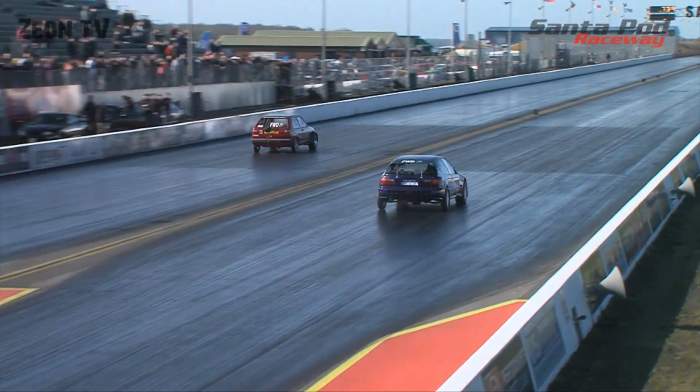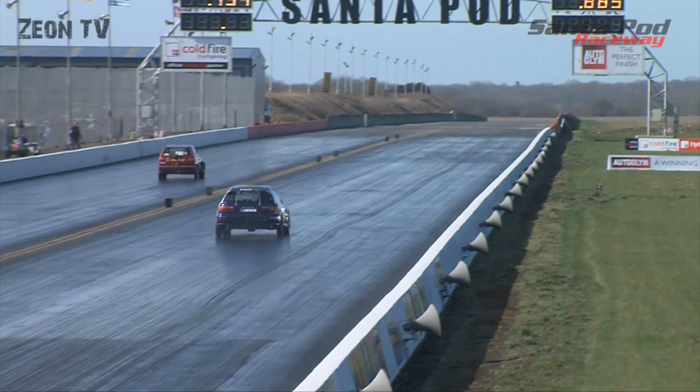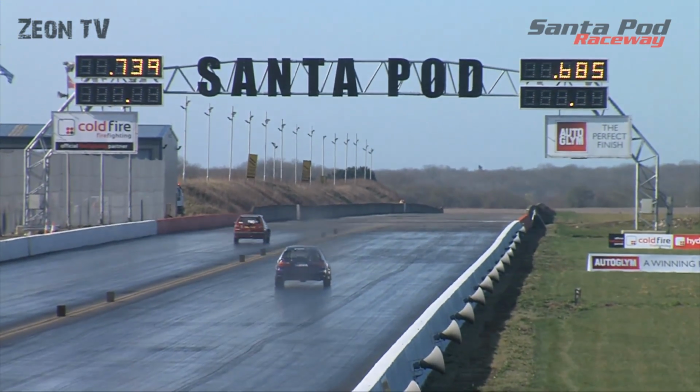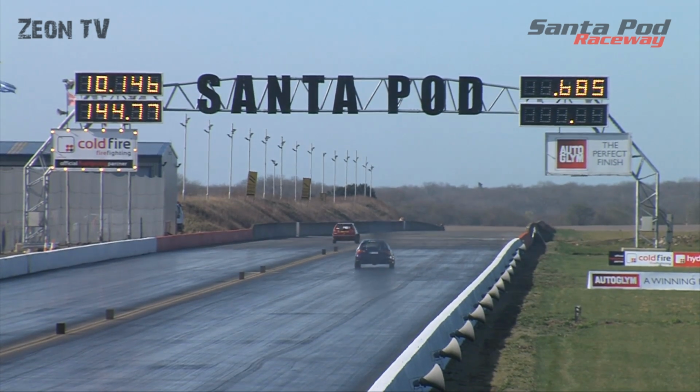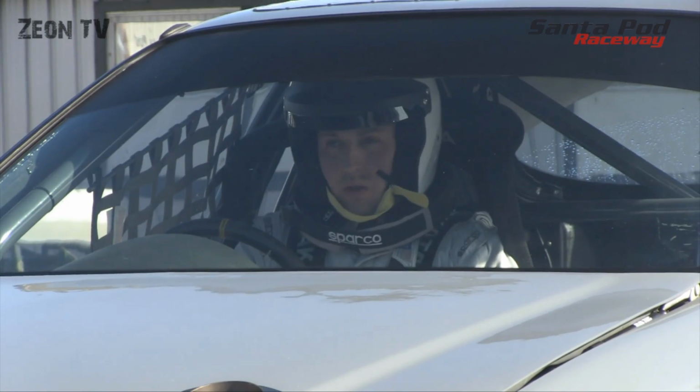But James is away on a flyer on this one. No early checkout pass for him. And up to the line, it's looking good. A huge personal best, almost half a second improvement there. That will put a smile on his face.